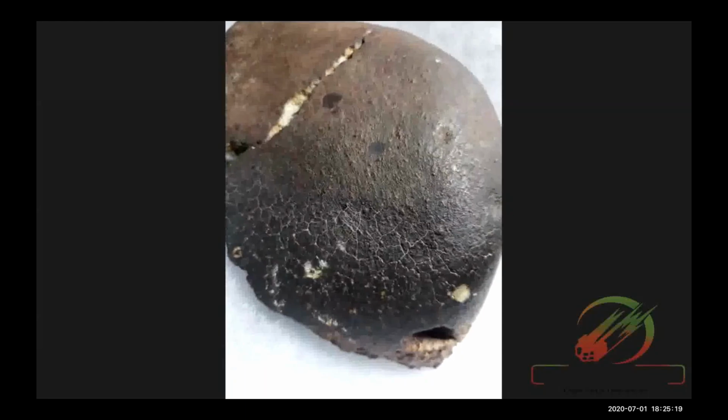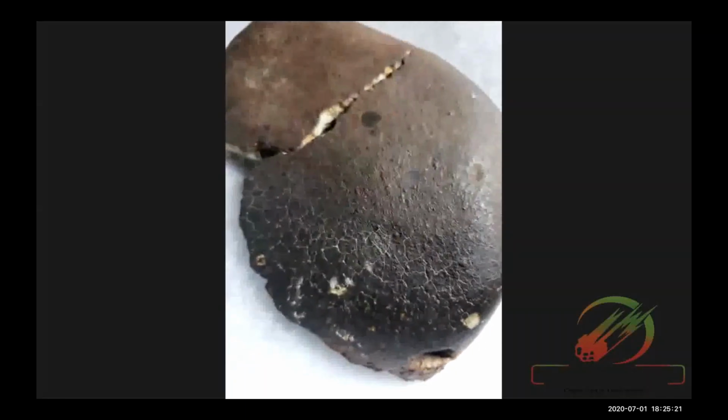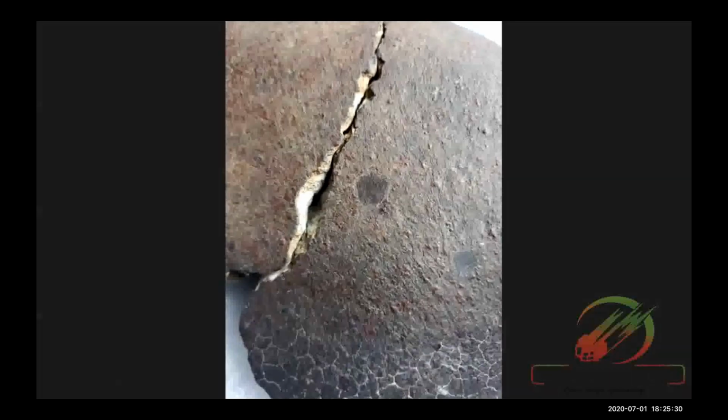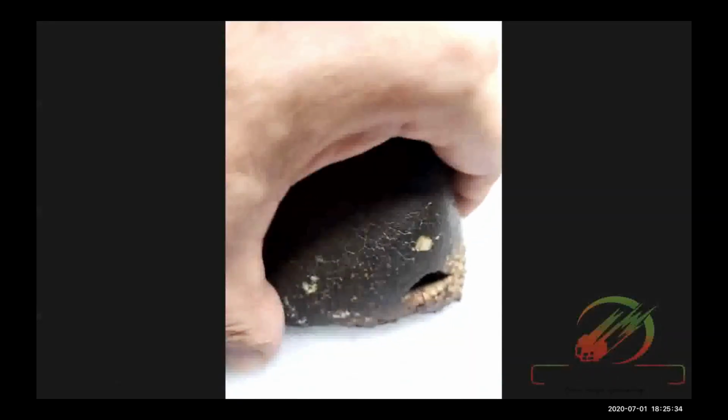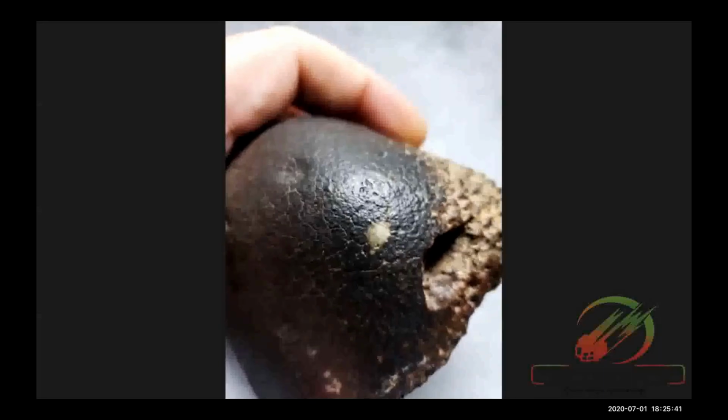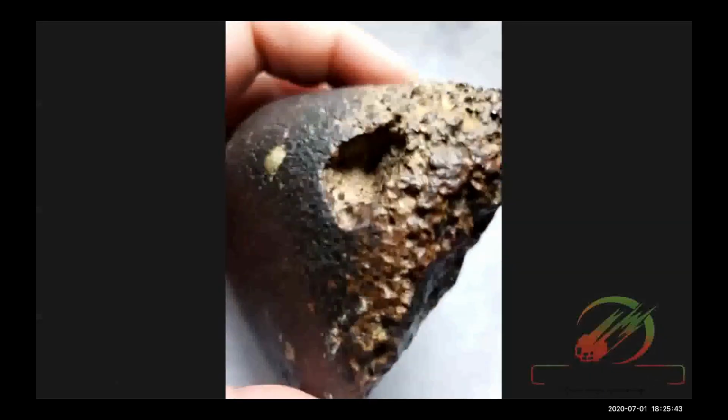I have this camera as a spotlight, so anyone and everyone can talk. But yeah, look at these huge chondrules right here, man. It's got some interesting, cool stuff. Look at this. There's a massive chondrule right there. And then an alien creature crawled out of a hole.